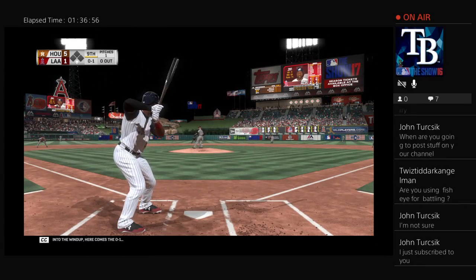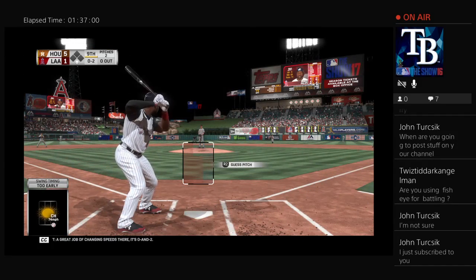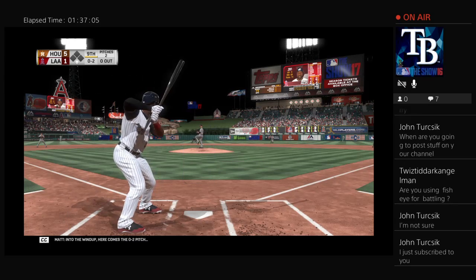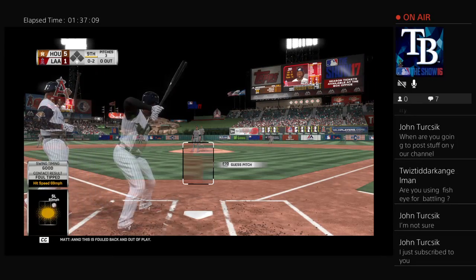Into the windup. Here comes the 0-1. A great job of changing speeds there. It's 0-2. Into the windup. Here comes the 0-2 pitch. And this is fouled back and out of play.